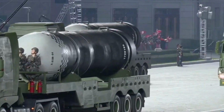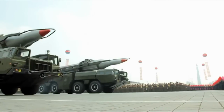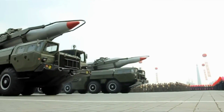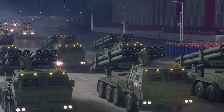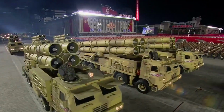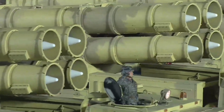North Korea is building up its nuclear weapons and is now believed to have about 90 of them. This is a big increase from before, and they've made these weapons small enough to fit on different types of missiles. Some missiles can hit nearby targets, while others are powerful enough to reach far-off places like the US mainland.